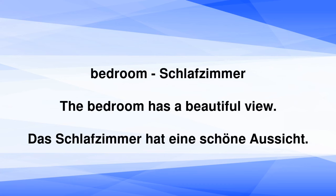Schlafzimmer. Bedroom. Das Schlafzimmer hat eine schöne Aussicht. The bedroom has a beautiful view.